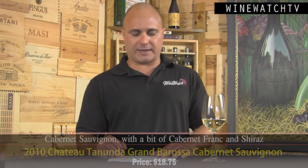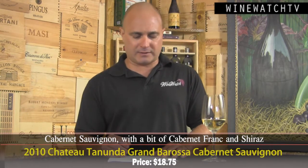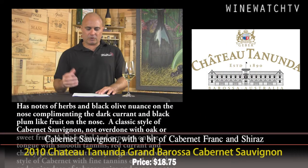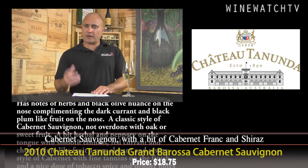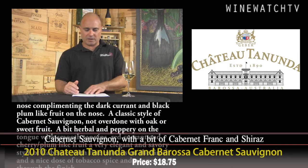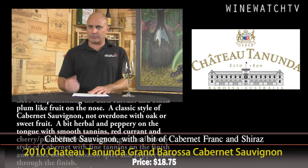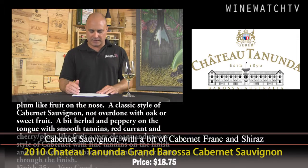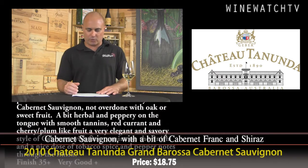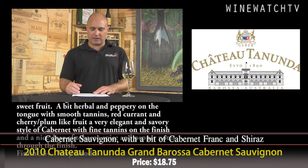The Grand Barossa Cabernet also got a little bit of Cabernet Franc in there and a bit of Shiraz. It's got some lovely notes of herbs and black olive to the dark currant and plum fruit on the nose. This wine comes from some of the fruit from the Eden Valley, which is technically northern Barossa. They've got about 250 acres in the Barossa, 200 in Cowra. I'm not familiar with that area, but it's supposedly directly east of Sydney, and a classic style of Cabernet Sauvignon. Not overdone with fruit or oak, but a bit of herbal and peppery note to the wine on the tongue.